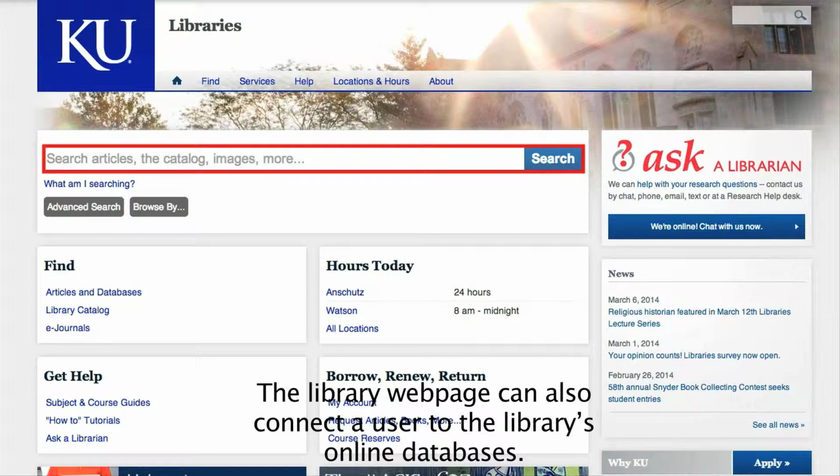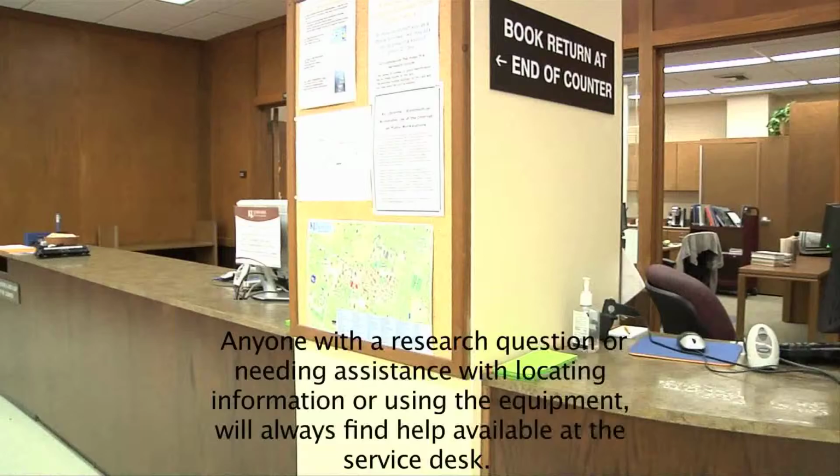Anyone with a research question or needing assistance with locating information or using the equipment will always find help available at the service desk.